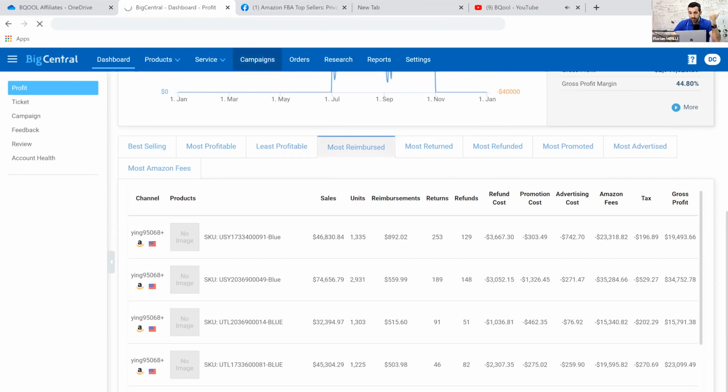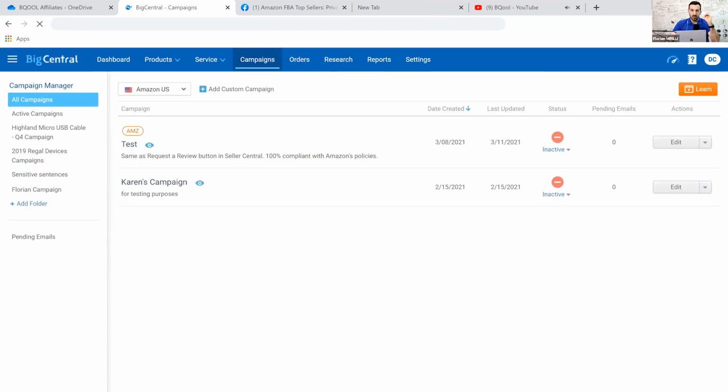So Campaign is the email campaign tool I was talking about. This email campaign tool is so useful for sellers to set up email campaigns. Here they can create their own email campaign, or they can also use templates. They can also schedule the time to send the email.